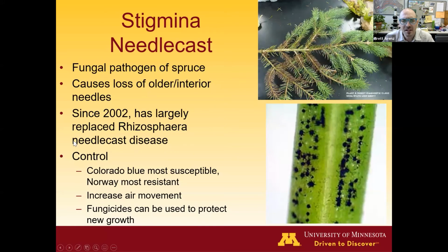What's interesting about this one is it's actually replaced a different, very similar fungal pathogen called Rhizosphaera needlecast, which causes very similar symptoms. It seems to be since about 2002, when it was first reported in this area, that it has become much more common than Rhizosphaera, at least as far as what's coming into the clinic. Unfortunately, I don't think there's any one group that's really studying this in a definitive way. So there's a lot of information we still don't have about it, such as how it's actually different than Rhizosphaera.